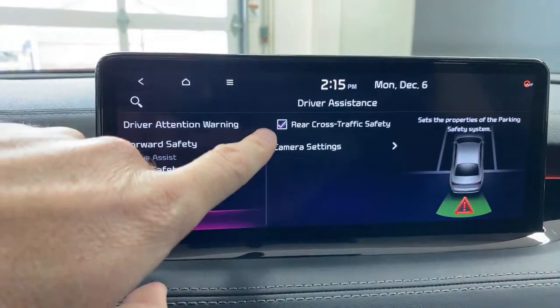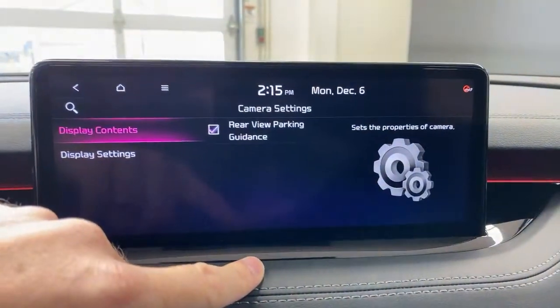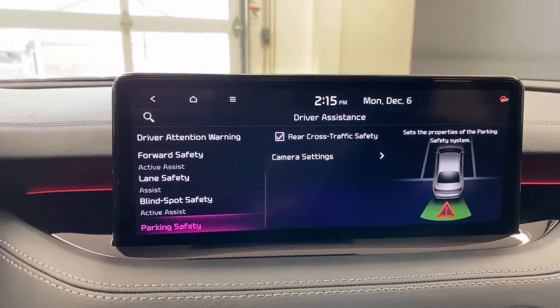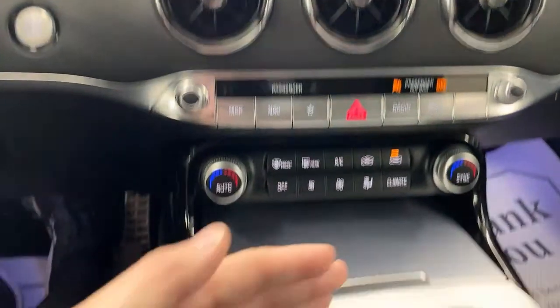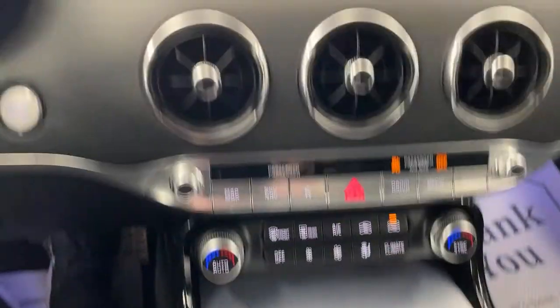Parking safety, you do have rear cross traffic safety, and there's camera settings here as well. Rear view, parking guidance, you can turn some of those things, basically the parking lines on. I can't show you the parking lines right now, but I can show you the backup camera. If I just press this button, oh, it does show the backup camera, there we go. Because it's a digital shifter, or electronic shifter, it doesn't let us go into reverse while the car's not running.